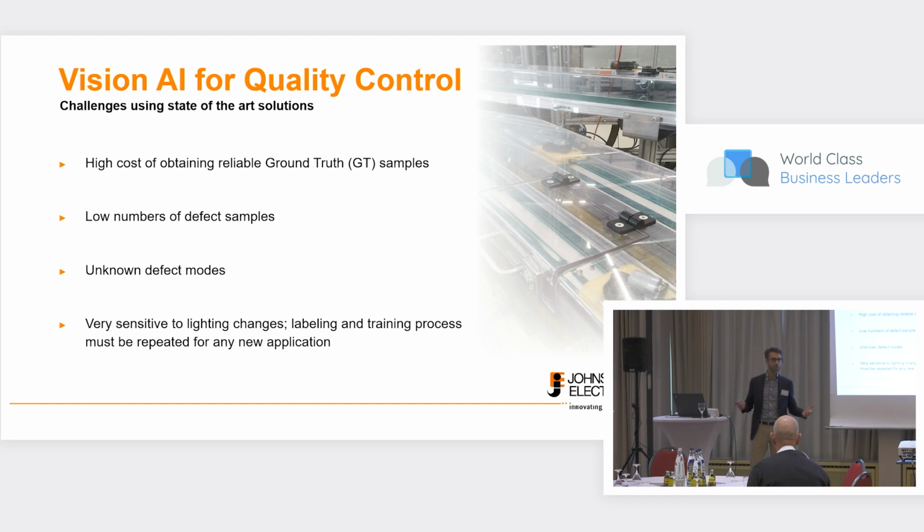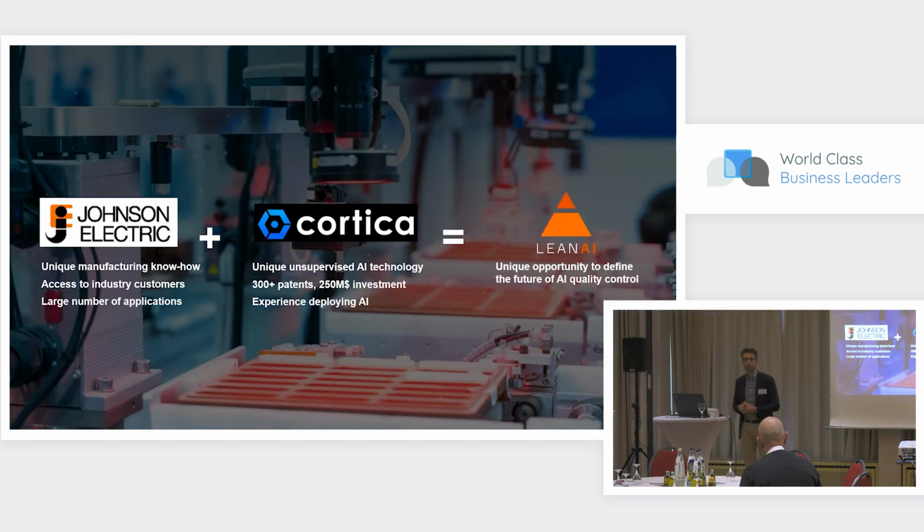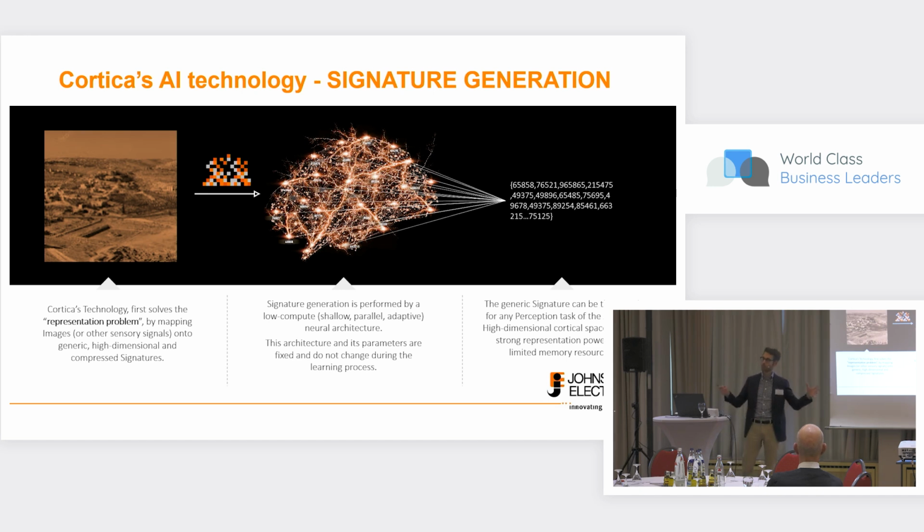So to address some of these problems, Johnson Electric started a collaboration with a company called Cortica. They're a small company based in Israel, and they have developed a unique unsupervised AI vision technology. It can also be used for time series, but today, of course, the topic is vision. And together, a venture was created called Lean AI. So Cortica originally focused on several areas. Vision AI for automated driving was one of them. This Lean AI specifically focuses on industrial quality control.